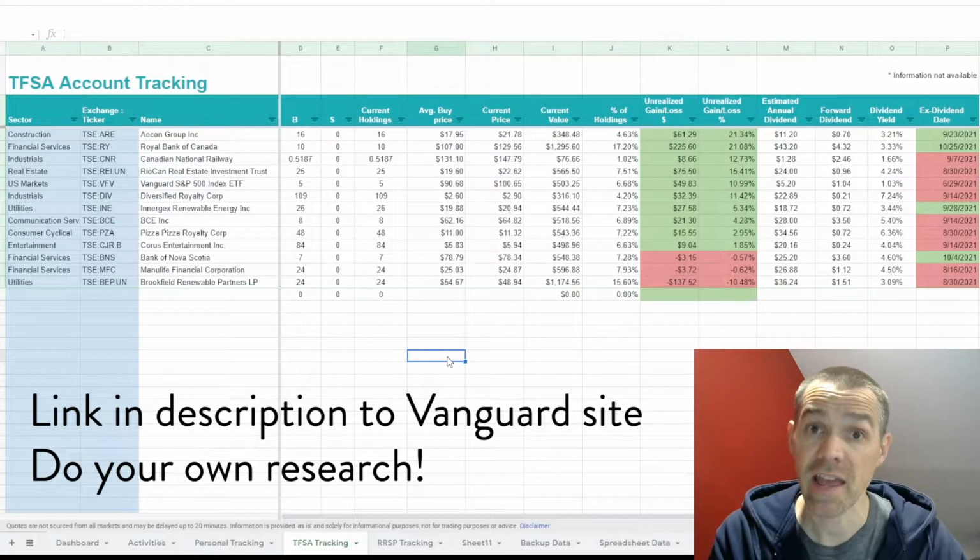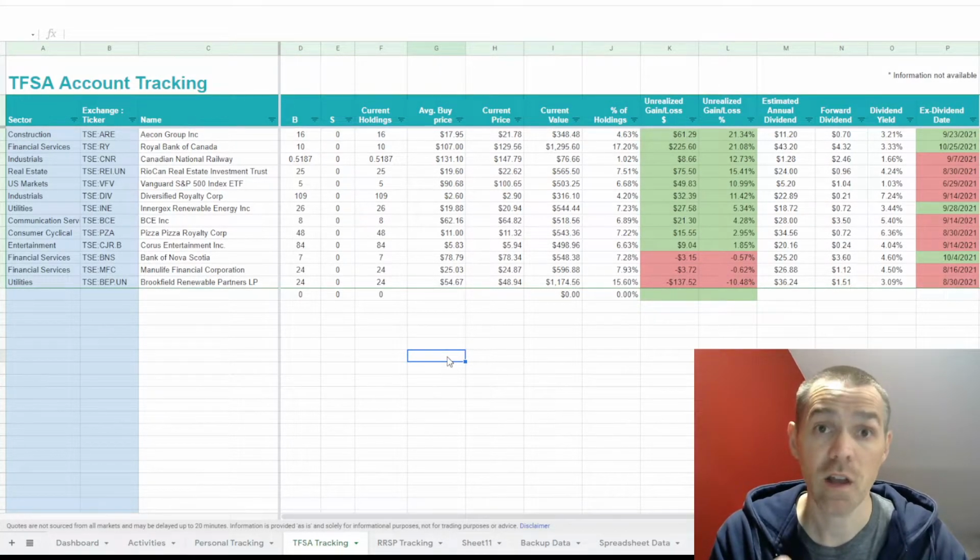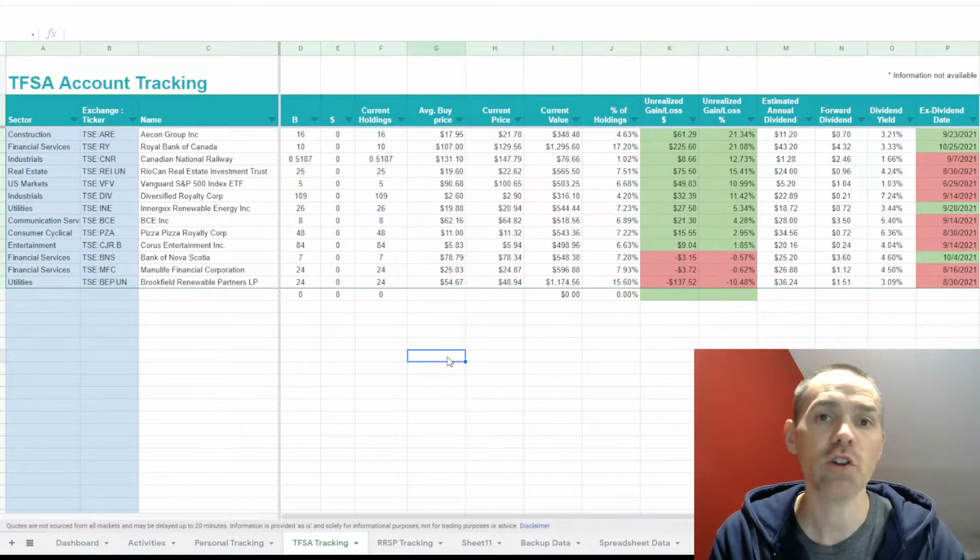Yes, you do have to pay a management expense ratio, a MER, but it can give you a lot of exposure to more than just Wealthsimple Trade if you are trying to avoid some additional fees.